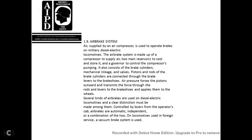1.9. The air brake system. Air is supplied by an air compressor. It is used to operate the brakes on a military diesel electric locomotive. The air brake system uses the compressor to supply two main reserves to cool and store the air, and a lever controls the compressor pumping. It also consists of the brake cylinder, mechanical linkage, valves, piston rods, and brake levers connected to the brake shoes. Air pressure forces the piston out, transmitting the force through the rods and levers of the brake to the shoes, which apply them to the wheels.